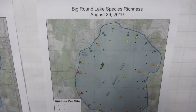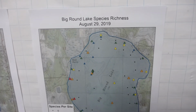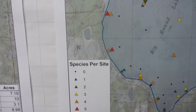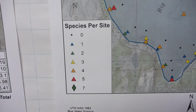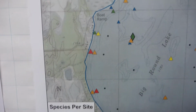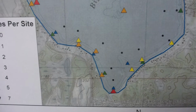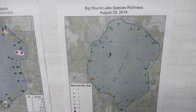Another thing we do is we look at the overall plant community later in the year, and we look at the number of species that are found at each of our sample points. We call that species richness. Basically, it's how many species are there per point, per site: 1, 2, 3, 4, 5, 6. And we can see that for the most part, diversity is pretty good in Big Round. We have 3, 4, or 5 aquatic plant species per sample site. So the overall plant community is in pretty good shape.